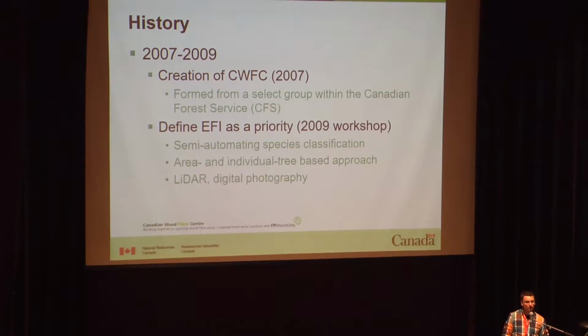In 2009, there was a workshop in Pointe-Claire, in the suburb of Montreal. There were people from the industry and from academia who were invited. There was the first definition of our improved inventory, enhanced inventory program. There were three issues: the semi-automated species classification, which we heard about; remote sensing approaches to do an area-based type of approach to inventory; and a single tree approach.